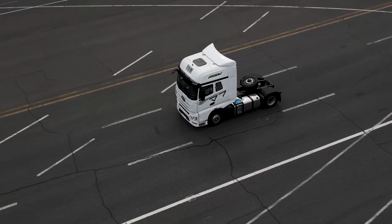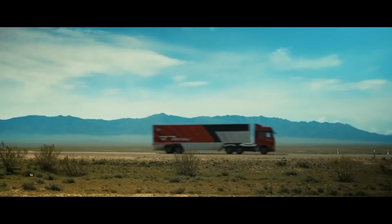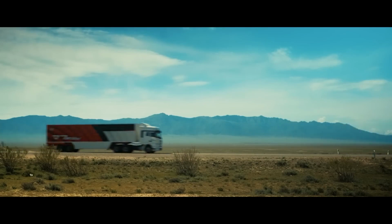Out on the road, the J7 truly comes into its own. Its power and stability, even at high speeds, showcase Faw's commitment to safety and efficiency.